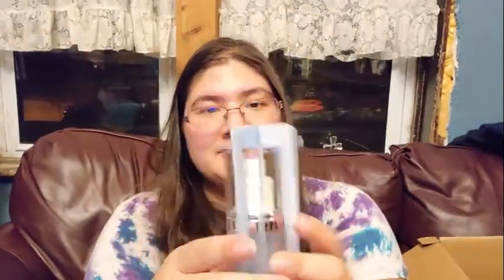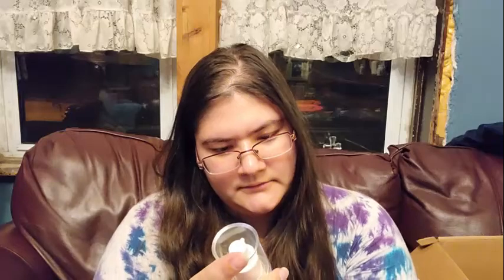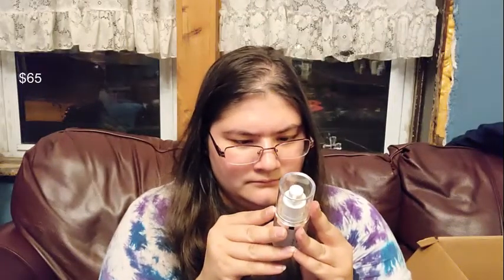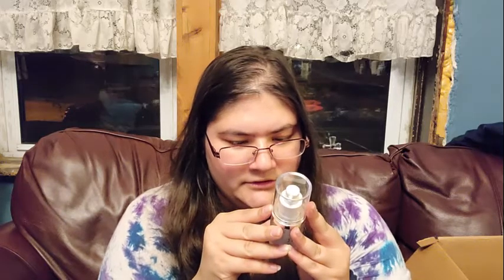I don't know. Anyways, the last thing I'm pulling out is this Revitalash Cosmetics Aqua Blur Hydrating Eye Gel and Primer. Let's see what this is. I can open it. Nice little packaging it has here. Interesting. Get this out if I can. Sheesh. Okay, so this is what it looks like. So this, yeah.